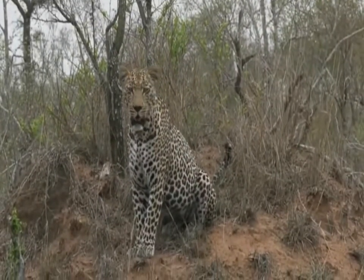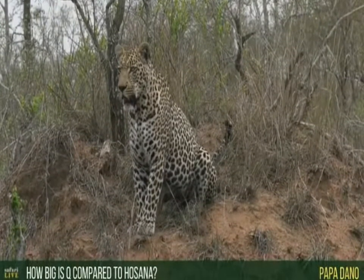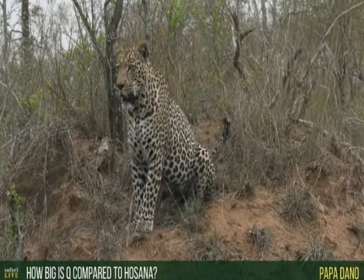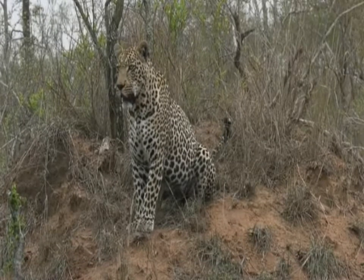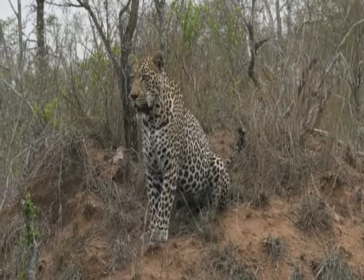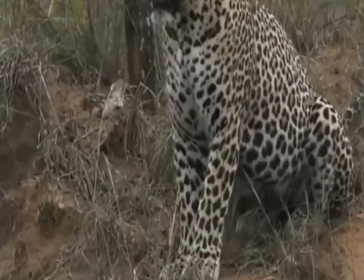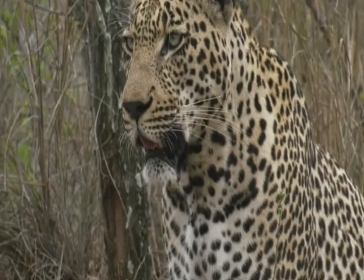Papa Dana, Quarantine is a fair size bigger than Hosanna. I mean, Hosanna's getting there. He's by no means a small leopard and he will get bigger, but Quarantine is definitely bigger. Quarantine's got quite a few years on Hosanna and he's most certainly a bigger individual. But it's interesting with Quarantine, it's a slightly different build than what you see from Hosanna. Quarantine has got that sort of stocky build, quite short legs, quite bulky head, long muzzle. There's a little bit of a different look to what Hosanna has.